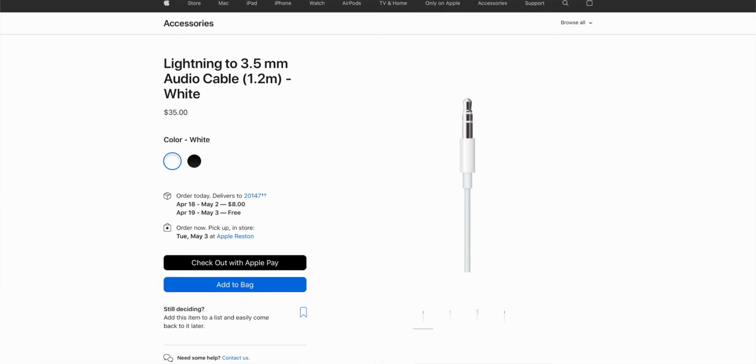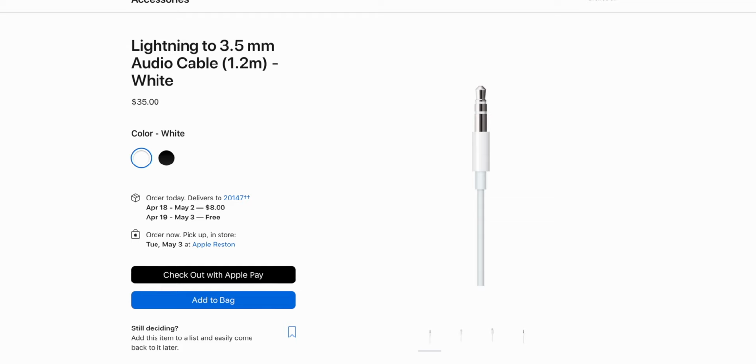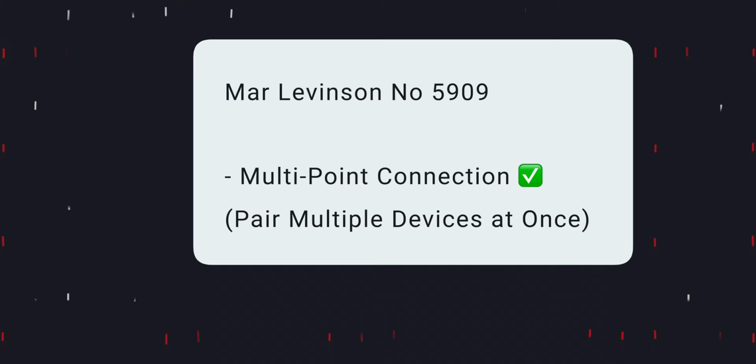The AirPods Max, well, you would need to go out and purchase the Lightning to 3.5 millimeter audio cable. I personally feel Apple could have given us the Lightning to 3.5 millimeter audio cable, but this is what we have. Multi-point connection is available for the number 5909 headphones, which has been great. You can easily switch between devices for calls, music, entertainment, and so on.